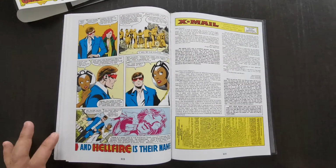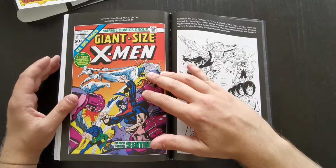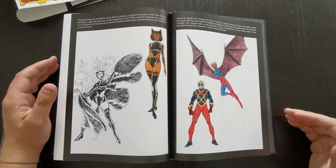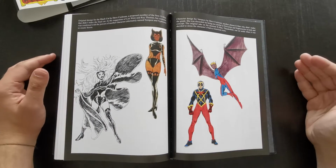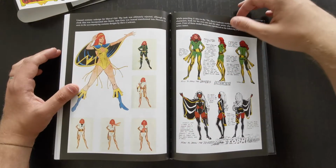And you're kind of left on a cliffhanger. You've got to get volume 2 to see how the Dark Phoenix saga ends if you want to read it in omnibus format. Not really a problem if you have volume 2, but if you just have this book, or if you just have volume 2 and not this book, it's kind of frustrating that you can't read the full thing. You're missing part of it.